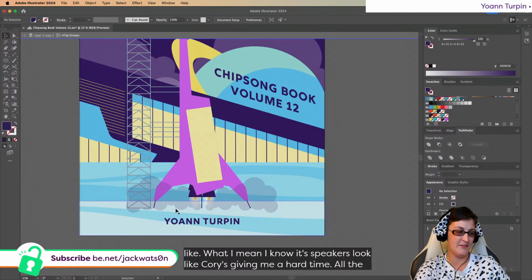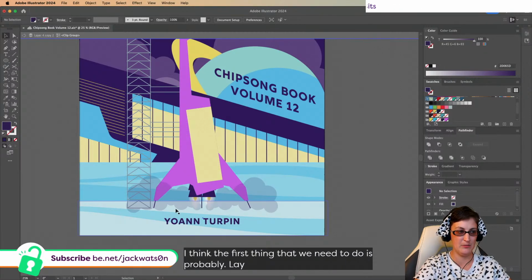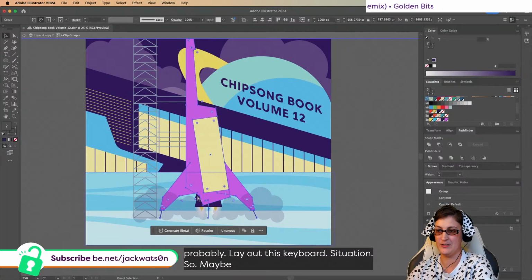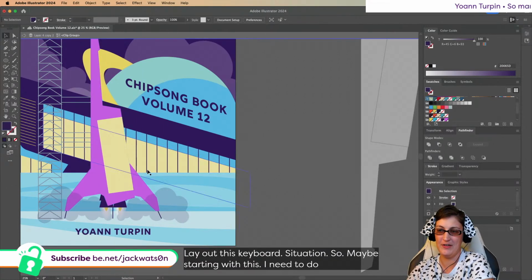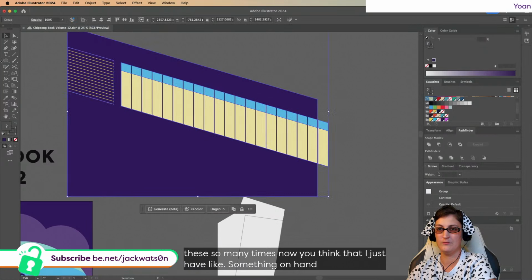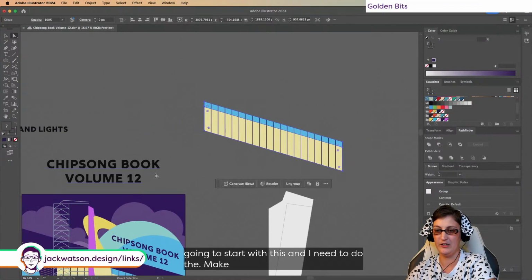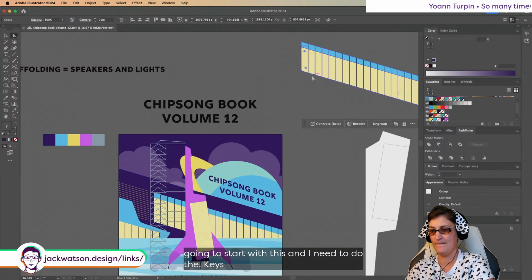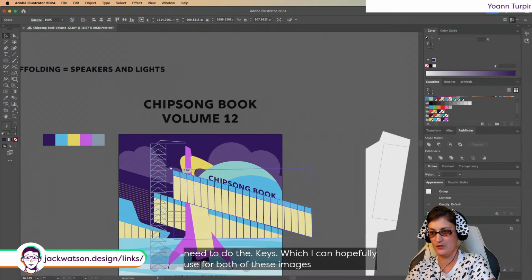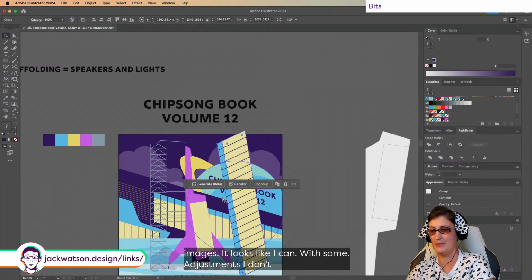All the time. I think the first thing that we need to do is probably lay out this keyboard situation. So maybe starting with this. I have had to do these so many times now. You think that I just have something on hand. So we're just gonna start with this, and I need to create the keys. Which I can hopefully use for both of these. Let me just do a double check. It looks like I can. With some adjustments. I don't think I'm going to use the whole thing here.